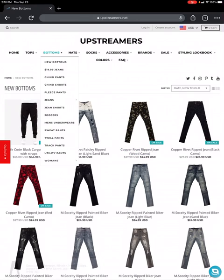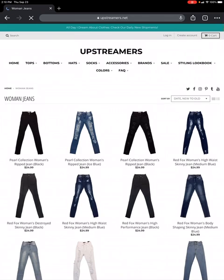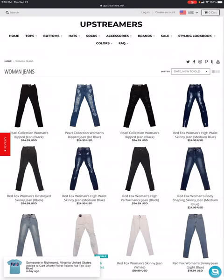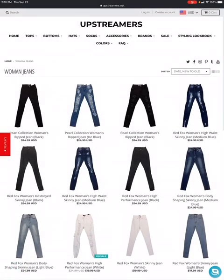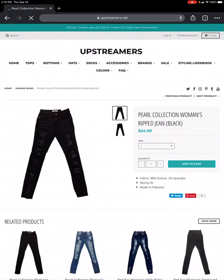Now let's look at the soft menu like we talked about, and look at the different styles. We have the biker jeans, the slim jeans, the skinny jeans. We also have women and boys. Let's click on the women jeans. The women jeans have a lot of different styles. We have the distressed jeans right here. You can also see the front and the back. And we also have the Pearl Collection women's ripped jeans. A lot of new hot items. This is a close-up view, and you can see also the related products.